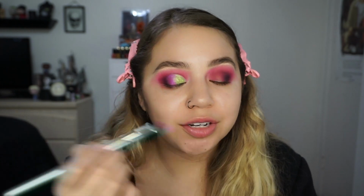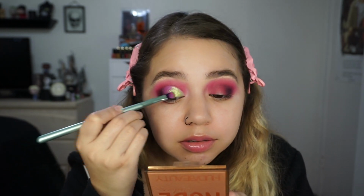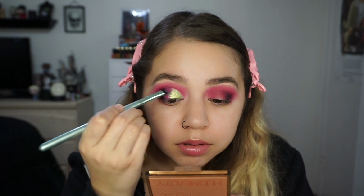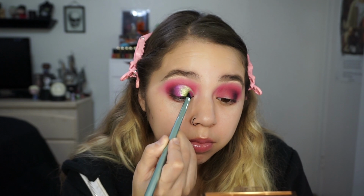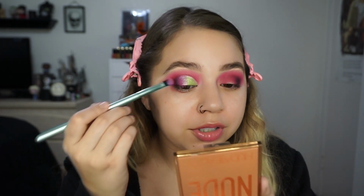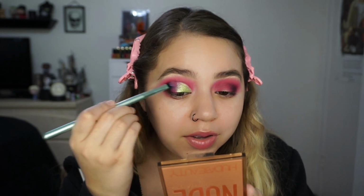I'm going to start blending this shade into the Woman shade so everything is nice and blended. The best way I find to blend shimmers and stuff together is just placing that one and kind of go over where we put the other one, and then go back with the other shade and start putting that over the other shade, like the green shade, and that way they'll start blending into each other. But I think I'm going to take some more of the green one, if anything.